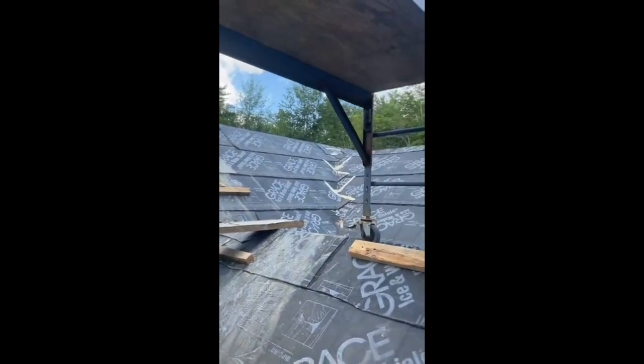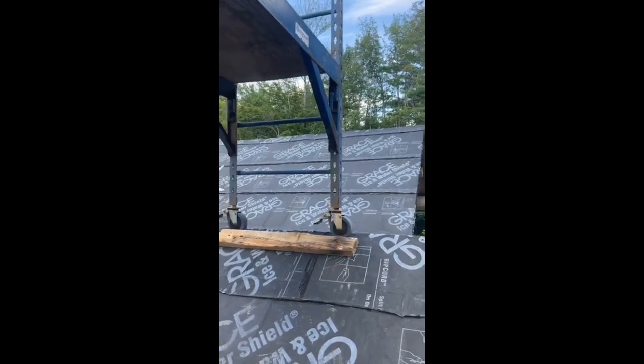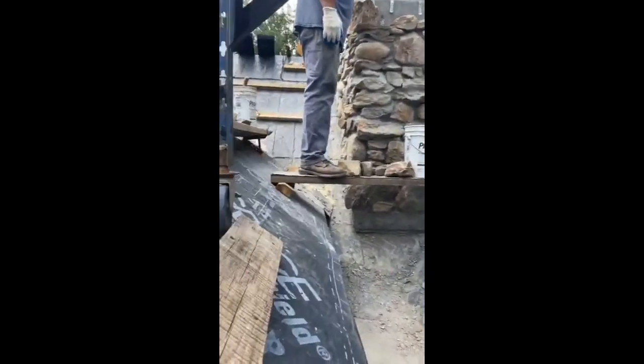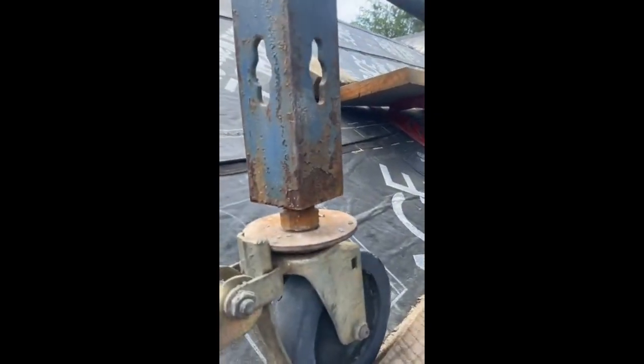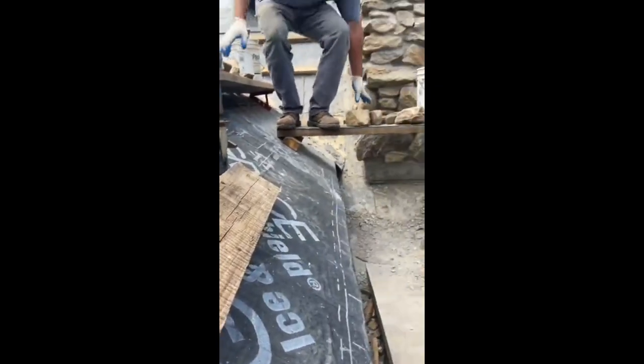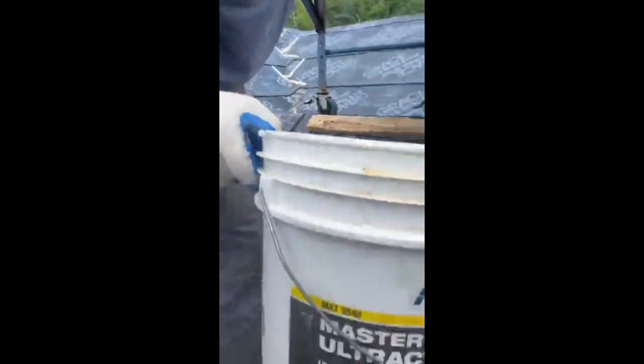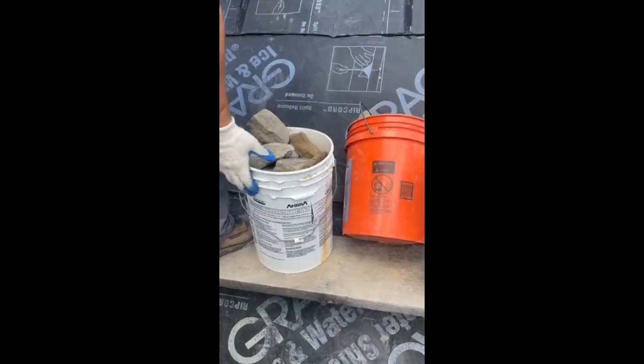Nice. One more flat one. Look at that. Look at his staging, the way it's set up. The scaffolding. I always say staging, it's scaffolding. I get my rocks up here by the bucket. Yeah, I got some bucketfuls going.